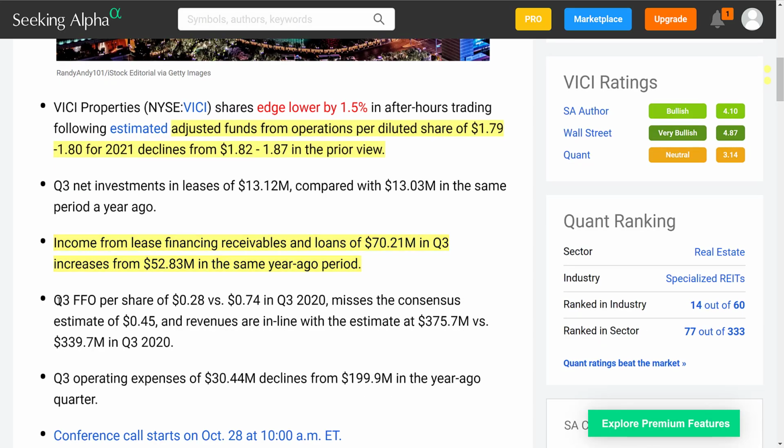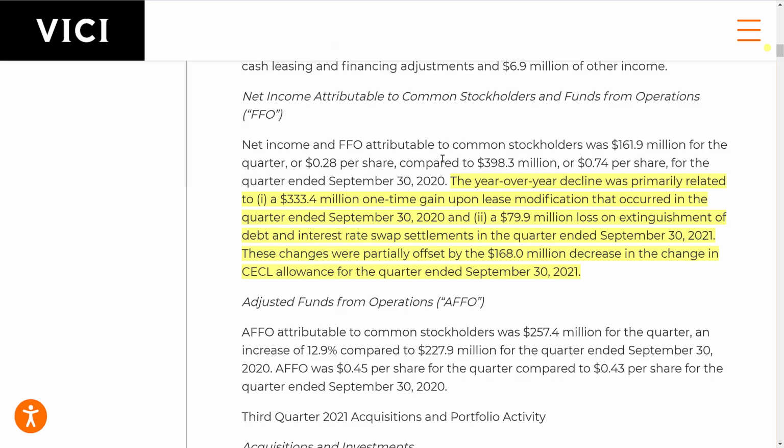But this is where things got kind of spicy. Q3 funds from operations per share of $0.28 versus $0.74 in Q3 of 2020 is a big concern that struck investors. The year-over-year decline was primarily related to a $334 million one-time gain upon lease modification that occurred in 2020 and a pretty much $80 million loss on extinguishment of debt and interest rate swap settlements in the quarter ended September 30 of 2021, so Q3 of 2021. These changes were partially offset by a $168 million decrease in the change of CECL allowance for the quarter ended Q3 of 2021.